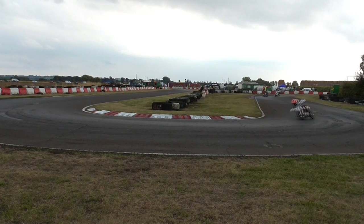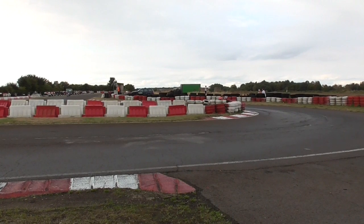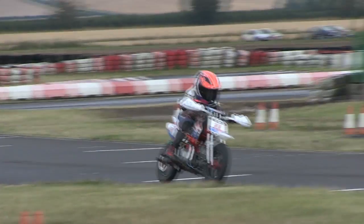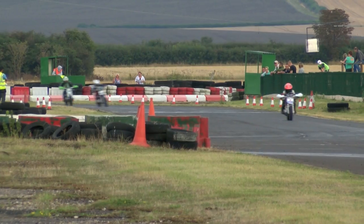Looks like Gomes still in second from Lathrop. Lathrop has a look round the outside of Gomes into the hairpin, but doesn't quite get close enough to get the front wheel in there. And number 98, Thomas Gomes, holds on to second place. Ryan Frost making his way back towards the finish line, still all on his own. Second and third still scrapping away as Frost completes another lap in the lead.